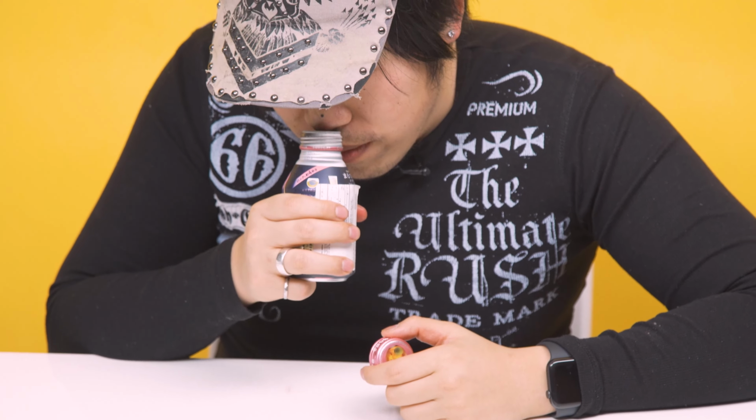Okay, so next we gotta try this drink. I think this is supposed to be imitation sake or imitation alcohol, because they're trying to look like an alcohol drink, but it says 0% alcohol. So let's try it. It's like a very sweet drink. It doesn't taste anything like sake or alcohol. It feels like I'm just tasting like lemon sugar water. So yeah, I have no idea what this is. It's sweet. It doesn't taste anything like alcohol.